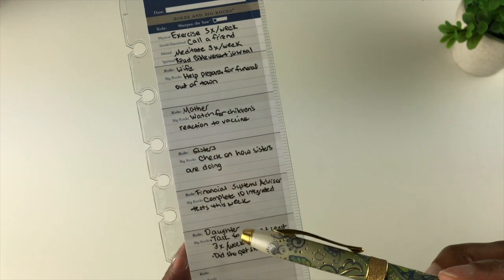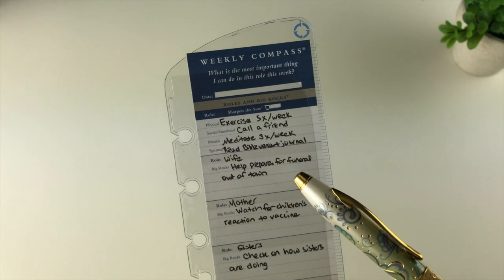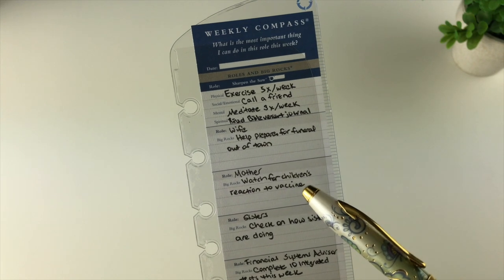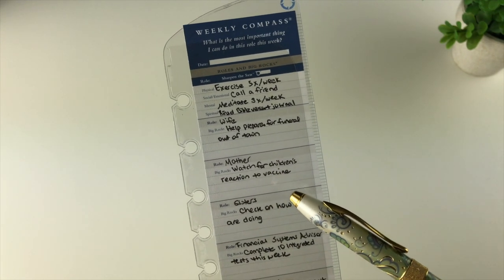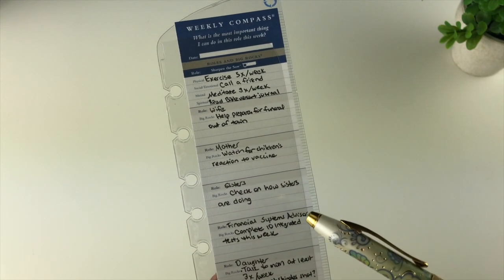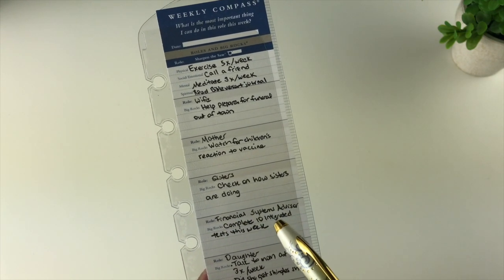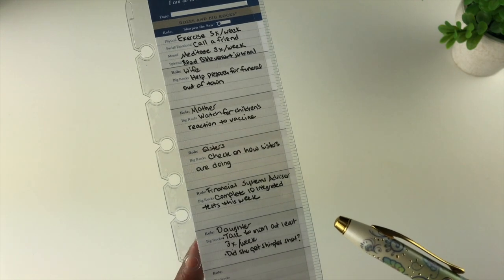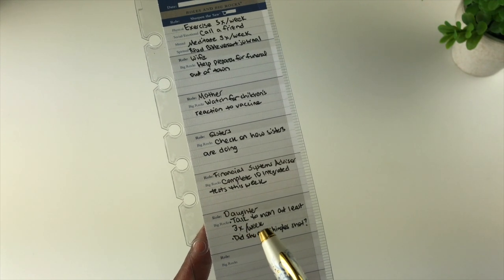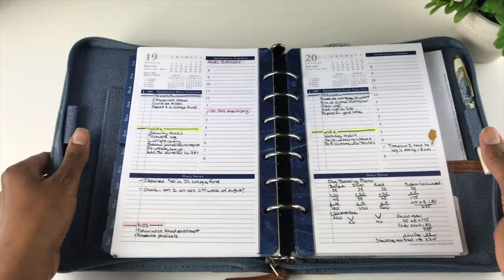And down at the bottom part of the weekly compass are my roles. In my role as wife, I plan to help prepare for a funeral that we're going to out of town. In the role of mother, I plan to watch for the children's reaction to the vaccine that they recently got. For the role as sister, I need to check on how my sisters are doing. One of them recently had surgery. And for my role at work as a financial systems advisor, I need to complete 10 integrated tests this week. We're upgrading to a new ERP system, so I have some testing to do with that. And in the role as daughter, I need to make sure that I reach out to my mom at least 3 times this week.